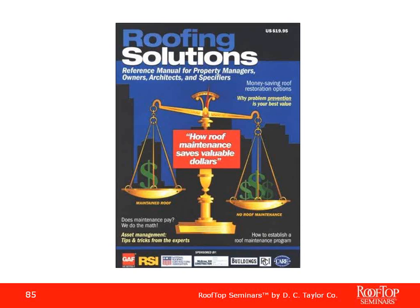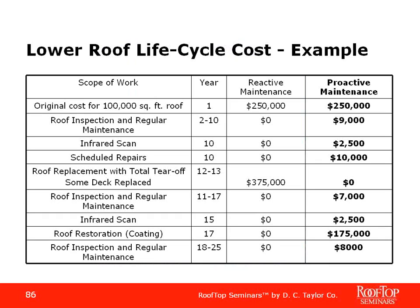Okay, this book here is called Roofing Solutions, and the next few pages is a graph. What this graph is going to do is walk you through how a roof maintenance program can actually save you money. A quick example here is going to be a 100,000 square foot roof. Okay, this was built in year 1, $250,000. On the left here we're going to have reactive. On the right is going to be proactive. On the reactive side, we're not going to touch this roof for the next 12 years, out of sight, out of mind. However, from a proactive standpoint, we're going to do our biannual inspections, like Mike said, twice a year or after a major storm.